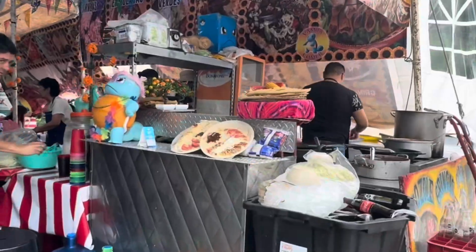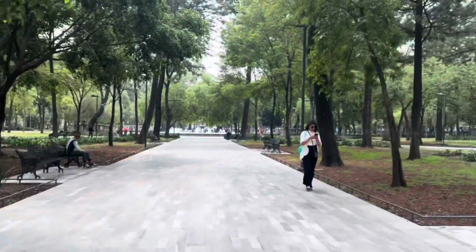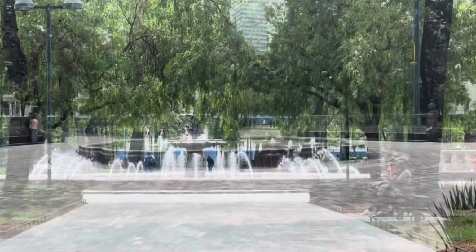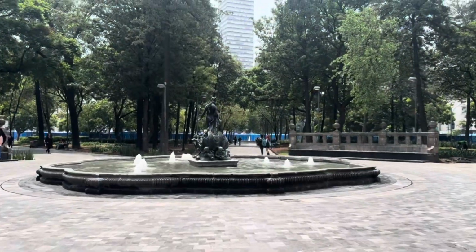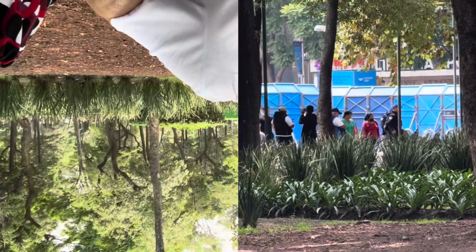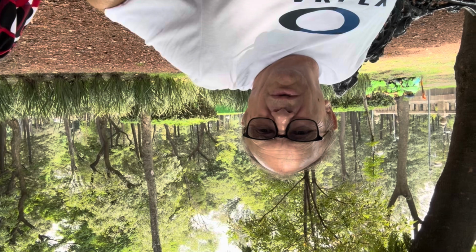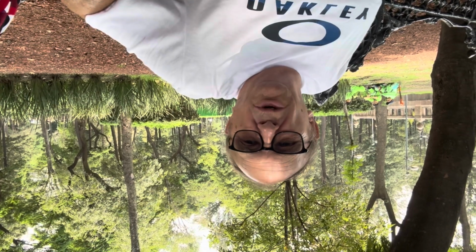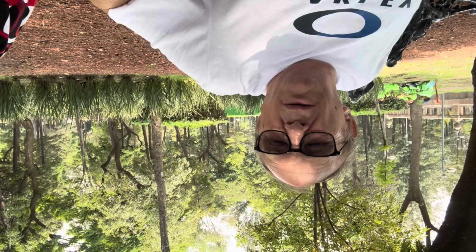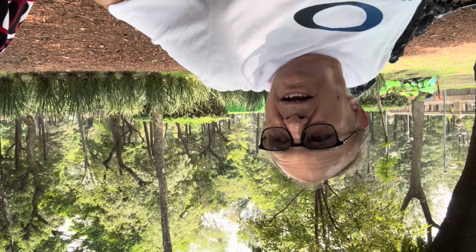Food here. Here's another fountain. And there's another fountain there. This is a really nice park just to come and relax. It's got a bunch of beautiful fountains in it, and there's quite a few people during the week just walking around.